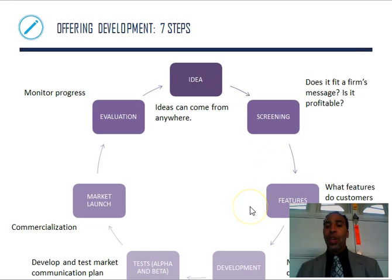Then you have your features. What do customers want? You have to have what the customers want. Give the people what they want. If you don't have what they want, then they're going to go buy something else.